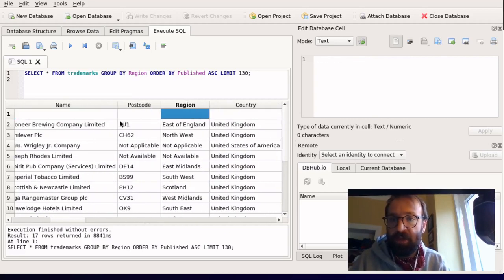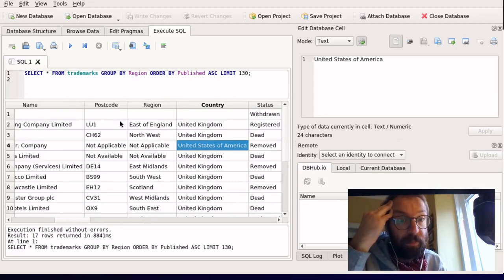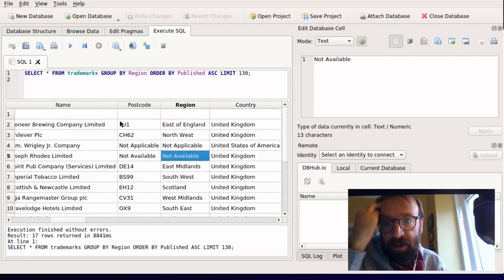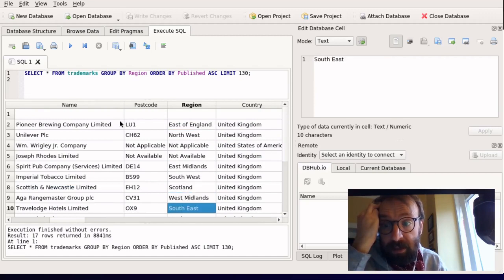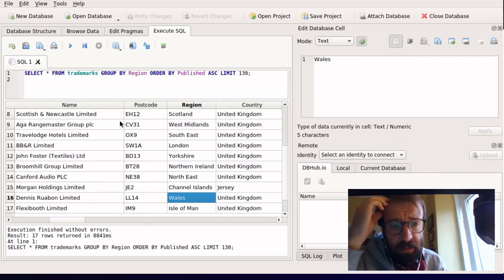The next ones are regions of the UK. I imagine not applicable is because this is the very first in the not applicable region, which is a trademark from the WM Wrigley Company in the US. So that's probably the very first trademark registered with the patent office outside of the UK. And now we have not available region, not available region. Okay, and then we get to the other real regions. So we've got the northwest, east of England, Scotland with Scottish Newcastle, more beer, Agar Rangemaster. That's still going. Travel Lodge House. Okay, and there we go. Yes, Isle of Man. We've actually got the Channel Islands and Isle of Man here, so we're technically beyond the UK as well.